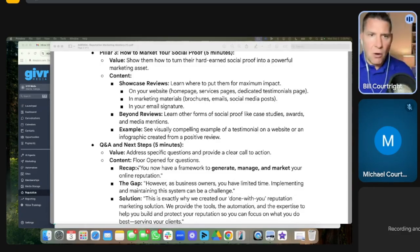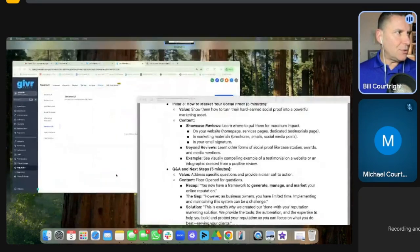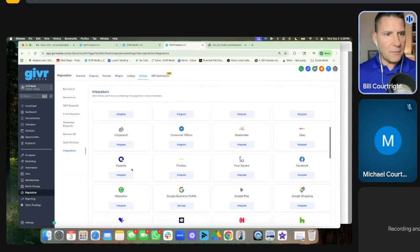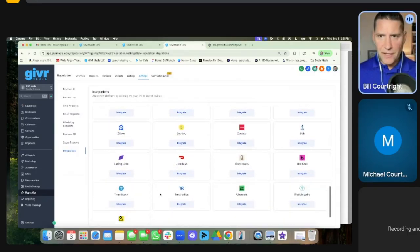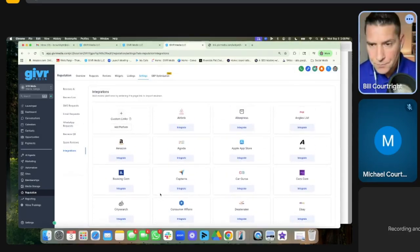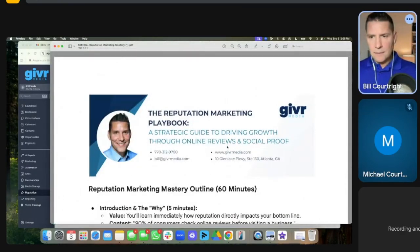So again, it's all about awareness preceding progress. But again, we cannot edify ourselves. This is what we're talking about. I showed you how we can use the system to create QR codes. I showed you all the countless integrations that we have within the platform. Thank you, Noah. Which again, every time I look at this, it gets bigger and bigger. But suffice it to say that every single review platform that anyone could ever want to integrate with is ready to go. Listen, ladies and gentlemen, our reputation marketing program is as robust a platform as any reputation marketing software available to you today.